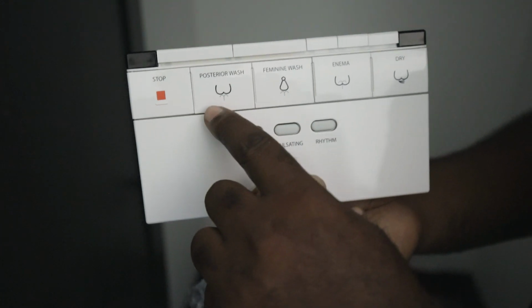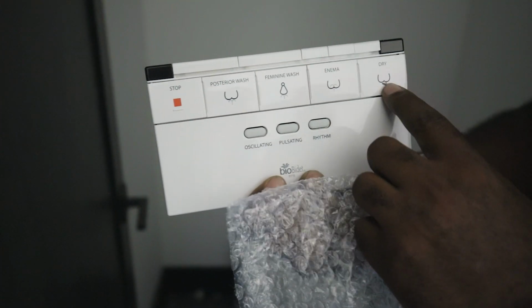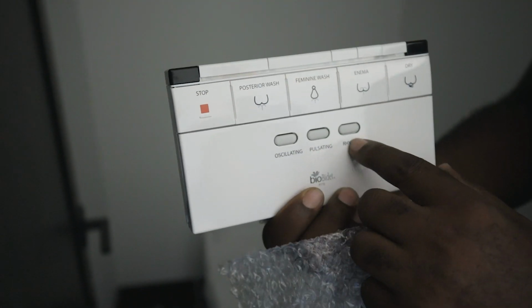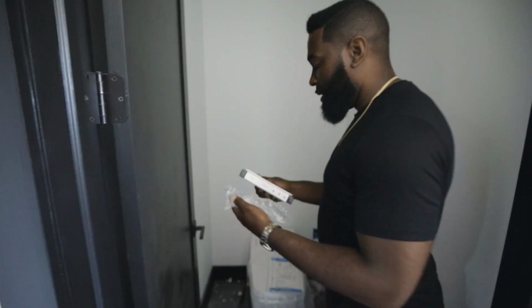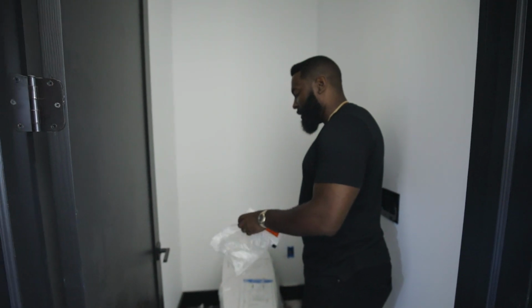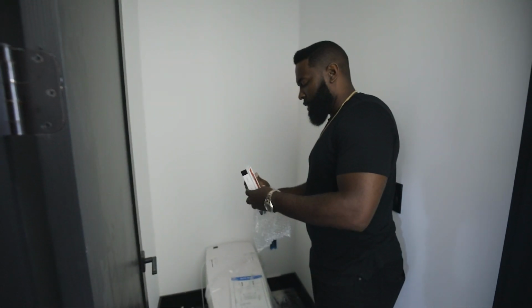where you want the wash, right on your butt, the feminine wash, all that stuff. And it has a dryer on it. You could have it oscillating, pulsating, or you could have a rhythm. So I guess you can put it to your favorite song to wash your butt. Anyways, pretty cool toilet. It's smart. It's supposed to help you be more sanitary. I've never had a bidet in my house, so it's gonna be interesting.